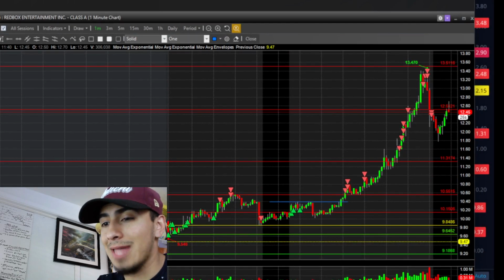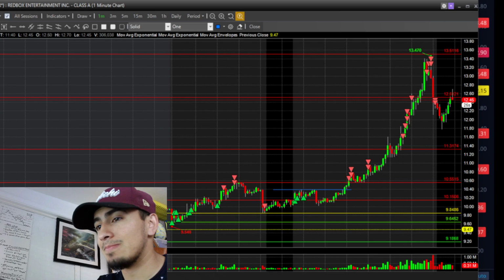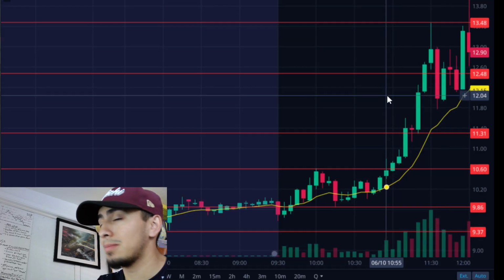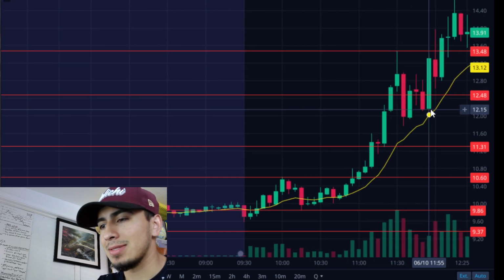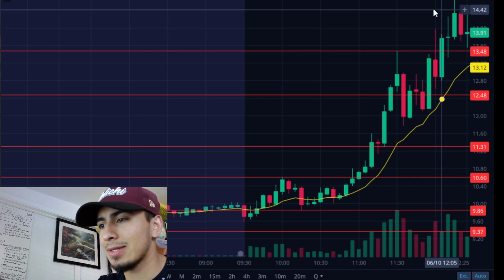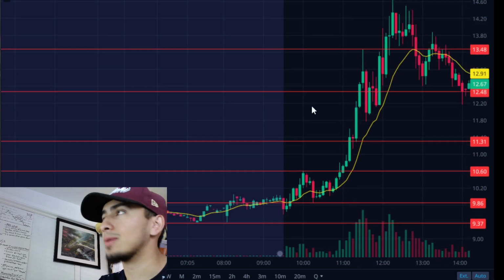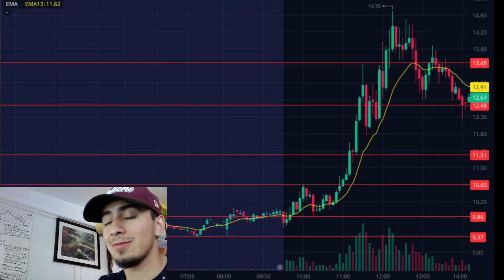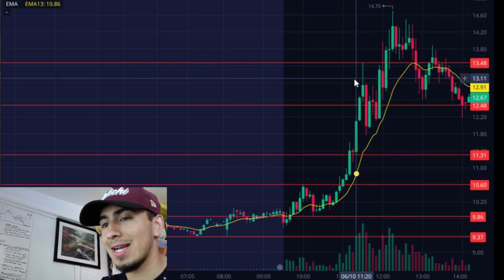So that was the trade on Rdbx, SSR long. But you guys can see how it respects this trend, and then it goes higher, and then ended up hitting the 1470s, your high of day there.